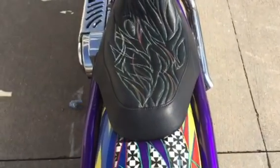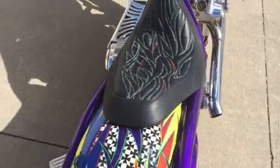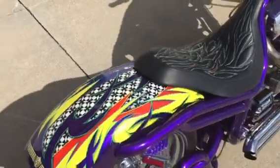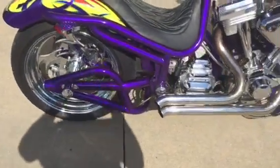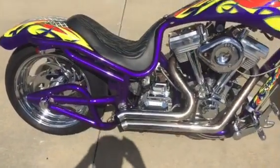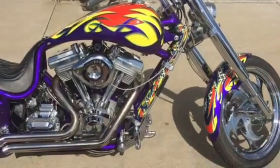Classic Bourget stitched seat. Has the patented oil in the frame system, which gives the bike a very low seat height, lowers the center of gravity, and just really enhances the handling of it.